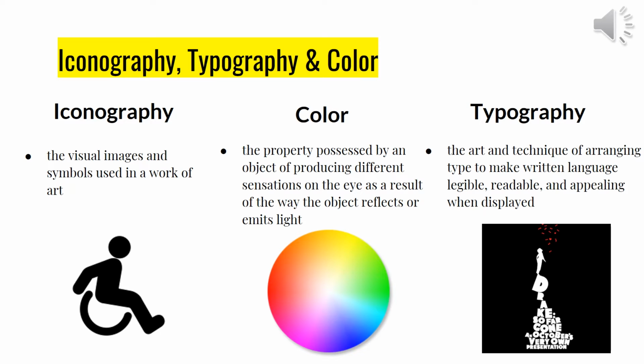Iconography is the study of visual images and symbols used in a work of art. Color is the property possessed by an object of producing different sensations on the eye as a result of the way the object reflects or emits light. And typography is the art and technique of arranging type to make written language legible, readable, and appealing when displayed.